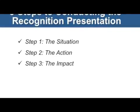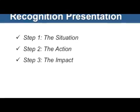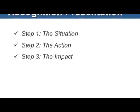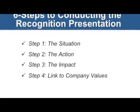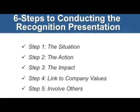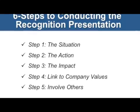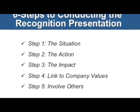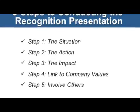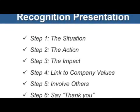Describe the impact of your team members' behaviors to the team, to the department, to your organization, or even to your customers. The fourth step in the recognition presentation is to link the recognition effort to your company values or to your company goals. The fifth step in the presentation is to involve other people. This is a very powerful and meaningful step. So think about who should be present for the recognition presentation. Who does this person work closest with that would make it meaningful? And how can you involve them in speaking about the qualities and the specific achievement by this person?